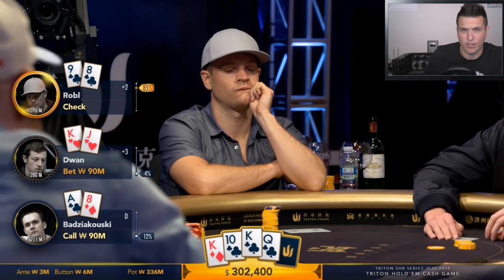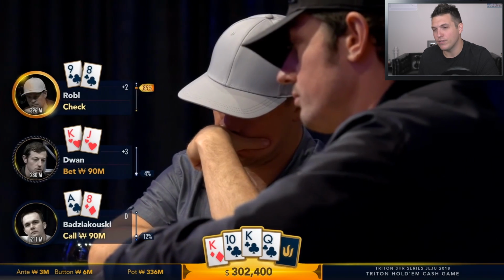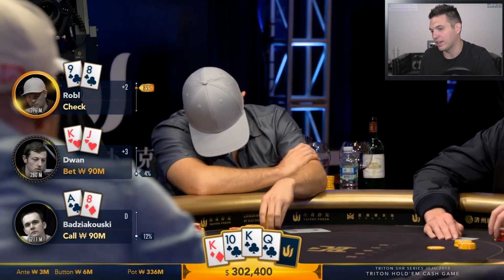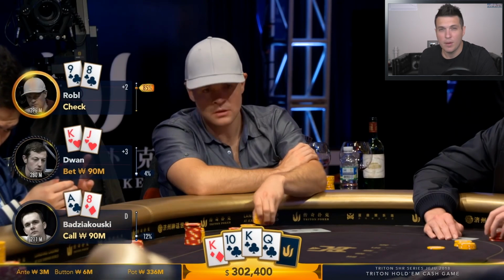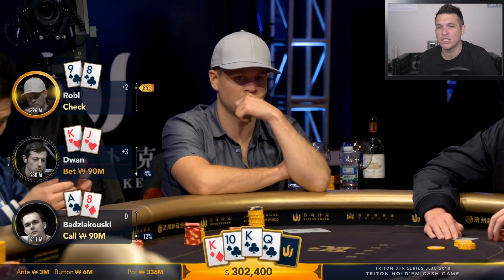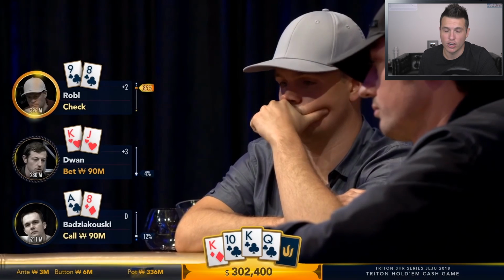And then the action gets over to Robl with his middling flush, or middle to lower end flush. And in this situation, it's kind of weird. If Robl check-raises, he's essentially saying that he's got a very strong hand like a flush, or he's bluffing with a hand like the ace of clubs. But there's a little bit of an issue here, because when the button flats this bet from Tom Dwan, you've got to assume he's got the ace of clubs a good amount of the time.